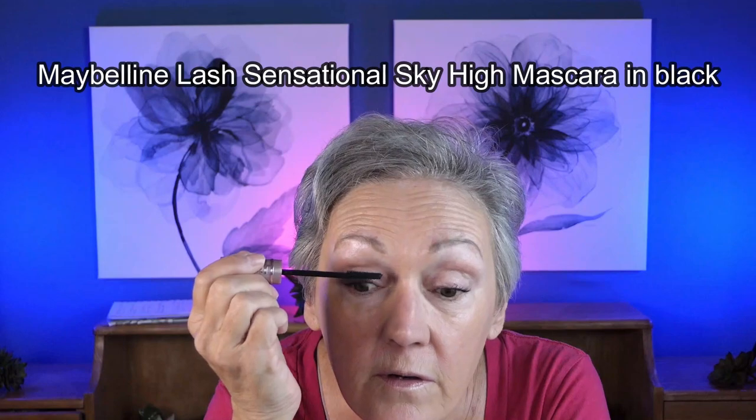Make sure you don't have any on the end. And I'll start at the bottom. Kind of wiggle. Wiggle up. And do as many coats as you need. I end up coming back later before I head out. Like I said, you could do this a lot faster if you're not talking to yourself. Nose up. Okay. And then I do my lips.